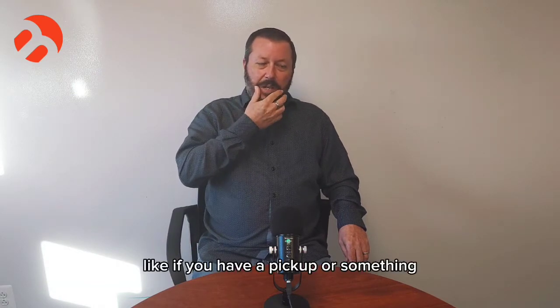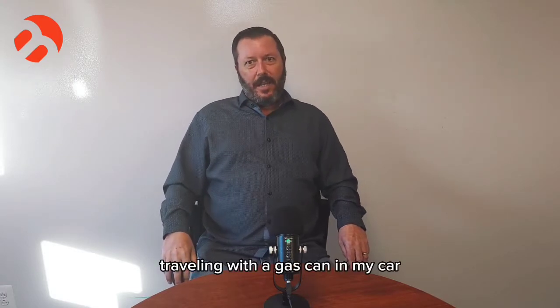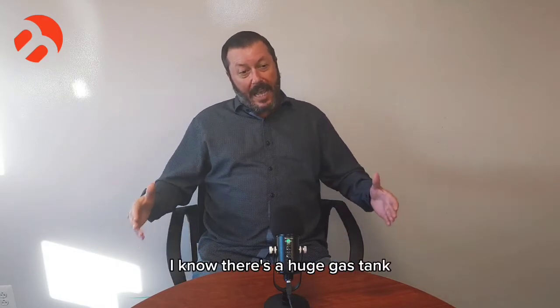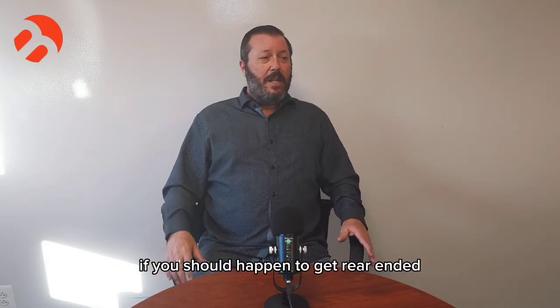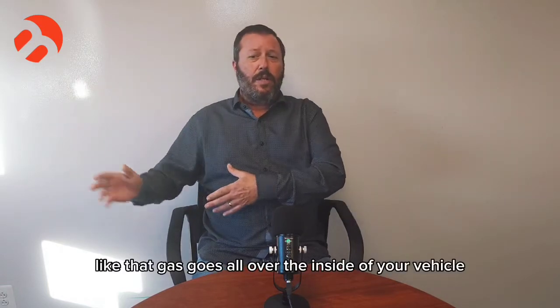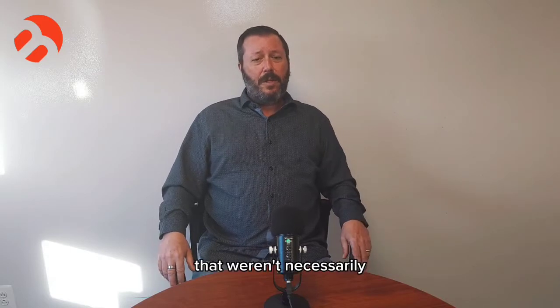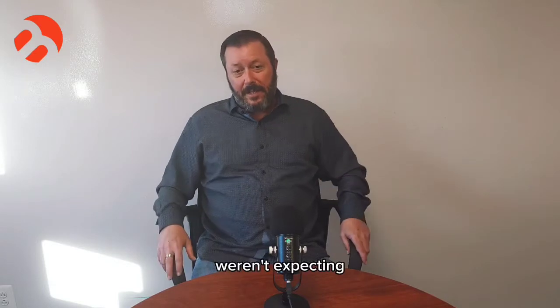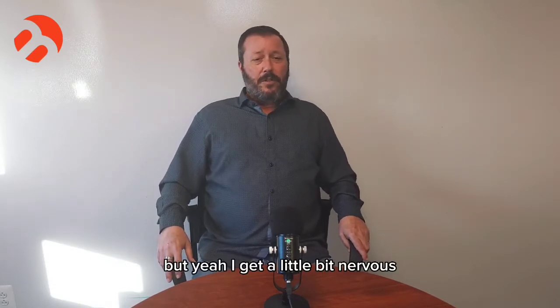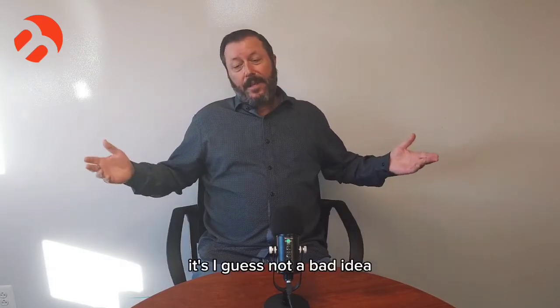Gas is one of those things, like if you have a pickup or something, but I get a little bit nervous traveling with a gas can in my car. I know there's a huge gas tank strapped to the bottom, but if you should happen to get rear-ended and all of a sudden that gas goes all over the inside of your vehicle, you could be asking for problems you weren't expecting. I get a little nervous traveling with a can of fuel in the trunk of my vehicle, but I guess it's not a bad idea.